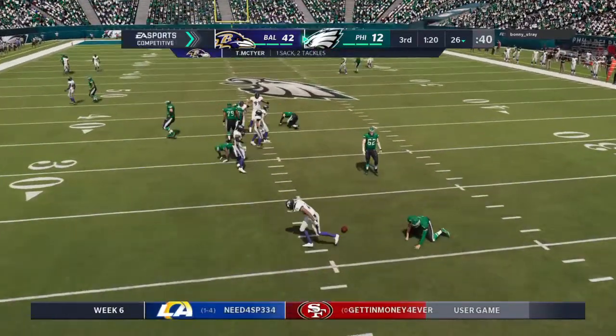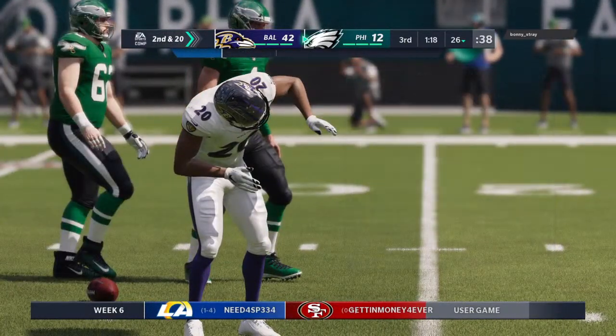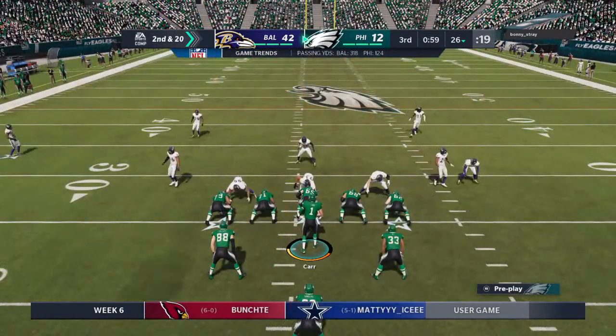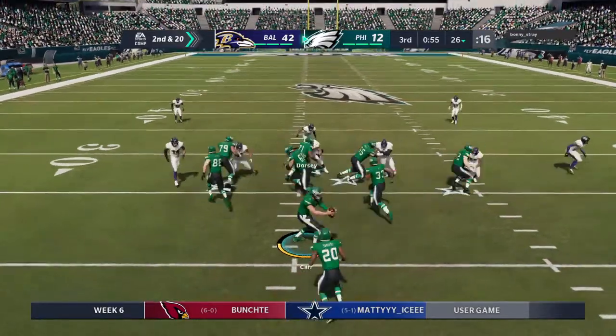And the Raven pressure too much. Down he goes. Not a blitz, but the guy who's normally the last line of defense recognized that he had a chance to get to the quarterback, and that's exactly what he did.